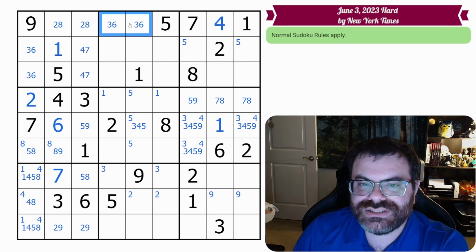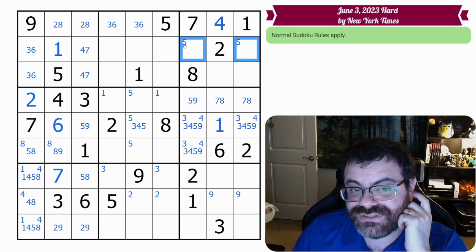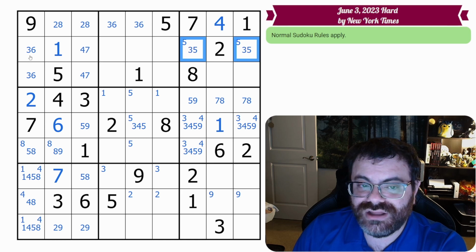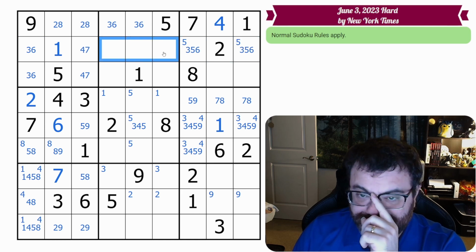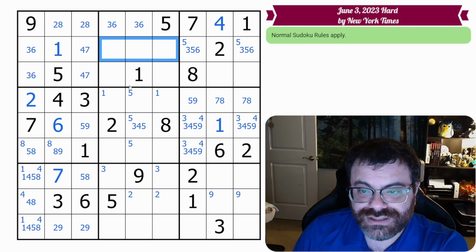It can't go here because this is a 3, 6 pair. So it's going to go in one of these 2 cells. And notice the 5 is also in one of these 2 cells. So in these cells, we're going to have a 5, and we're going to have the other 3, 6. And that makes a 5, 3, 6 triple, which is probably all I was seeing. But I think that's neat. It's a cool way to think about it.